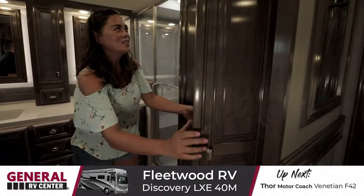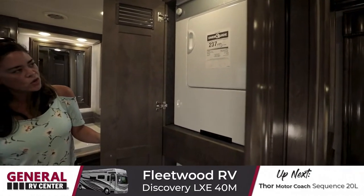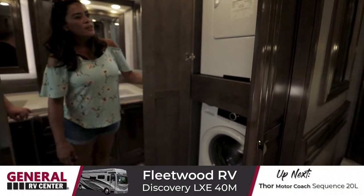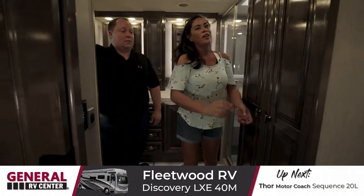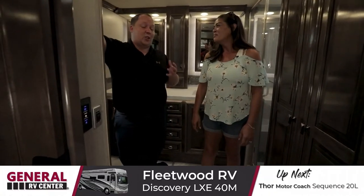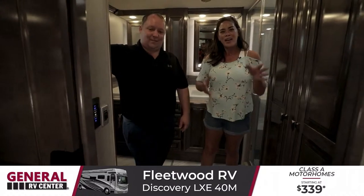What is this? Wow, stackable Whirlpool washer and dryer. I absolutely love that. Andrea. All the comforts of being at home in an RV. Absolutely, and the inside features look amazing, but it looks even better on the outside. Let's go take a look. Can't wait.